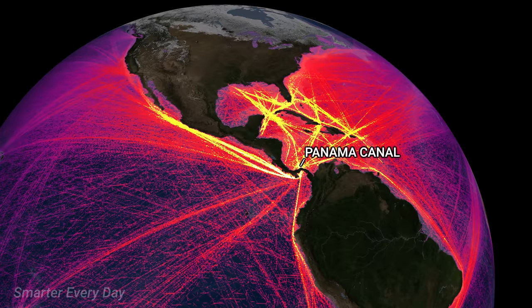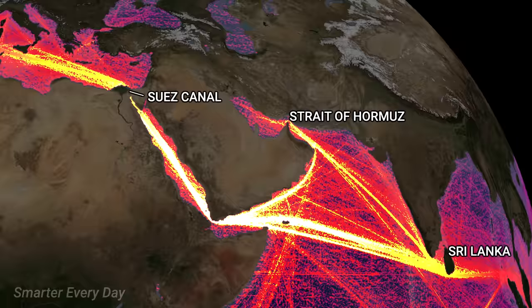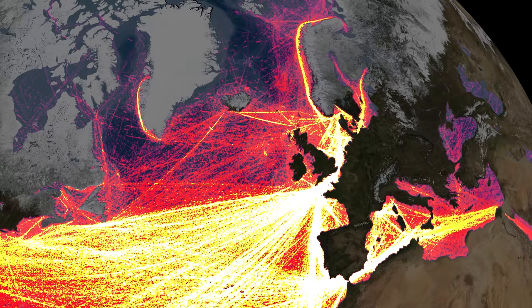If you cross the Pacific, one of the busiest places of the world is the Strait of Malacca, which is why Singapore is so important. You can see Sri Lanka, the Strait of Hormuz, the Suez Canal, Gibraltar, the English Channel. But think about submarine traffic. It probably looks a little different depending on what your mission is. If your job is to hide, you're probably going to avoid these shipping lanes because you might be detected.